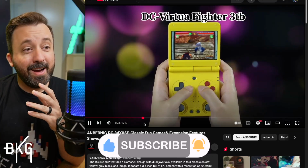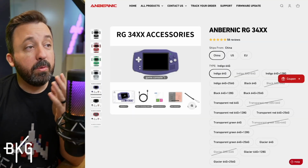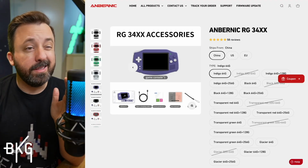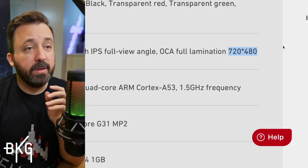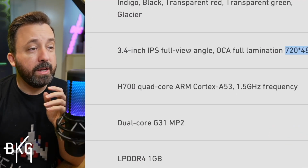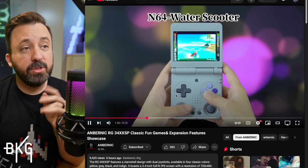The first thing that I notice is that this is a 3:2 aspect ratio. So it looks like we're going to have the same screen as the RG34XX, which came out in December of last year. And that display is a 720 by 480 display, 3.4 inches in a 3:2 aspect ratio. And I believe that that is what you're seeing here.